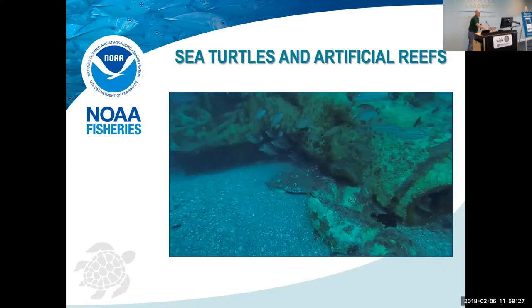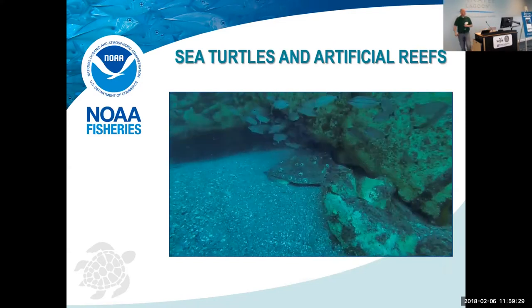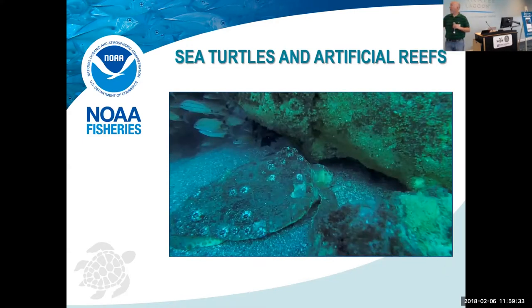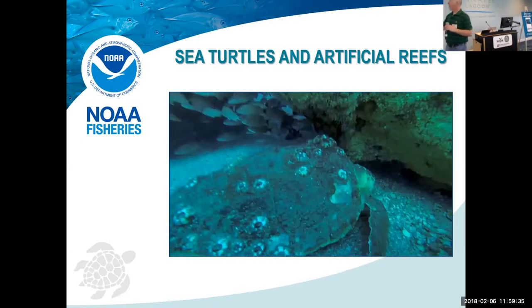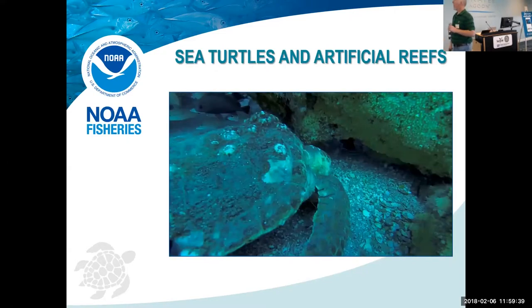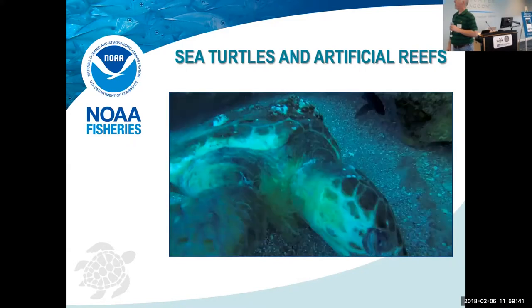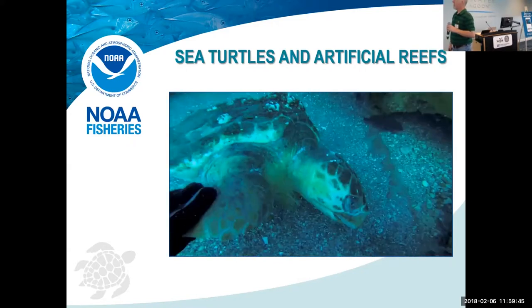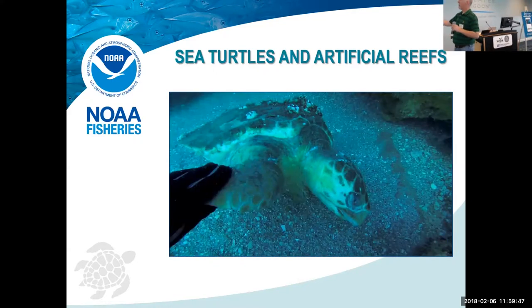This will give you a little video of the mechanisms at play here. So this is a wreck that I was diving. Came across a turtle, which at first appearance seems like a turtle resting there on the bottom. This is obviously a very freshly dead loggerhead sea turtle. This has probably been down less than 12 hours because I turned it over, and bubbles escaped from its mouth.